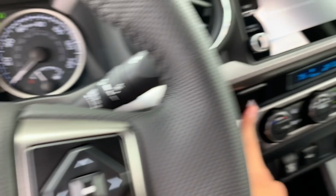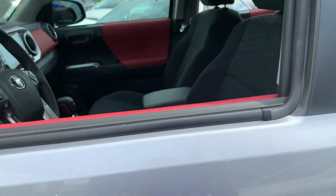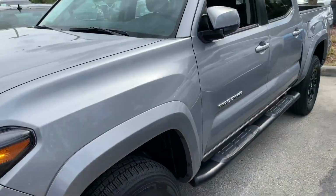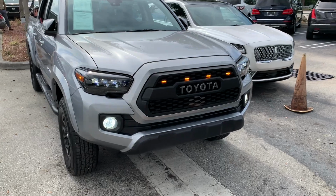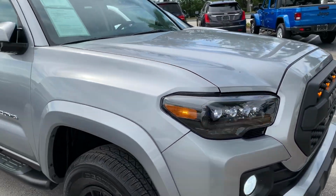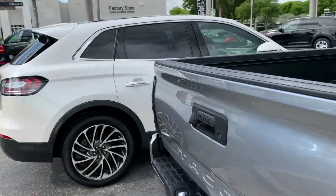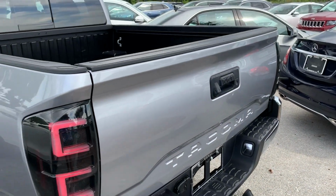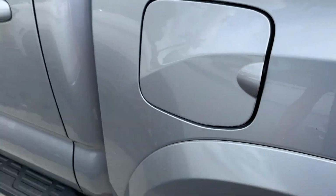Let's go ahead and take a quick exterior walk around by turning on our headlights and hazards. I really like this exterior color. Your wheels are right here. Very nice rims. And I believe these headlights are modified, because I don't think a base SR5 Tacoma will have these cool headlights. So I think those have been modified. And it actually looks really cool. I believe they are LEDs. I believe back here the headlights are stock. Gas flap right there.